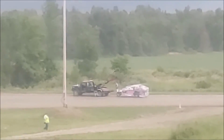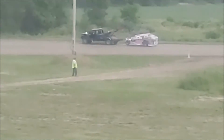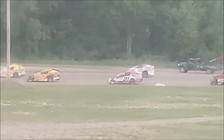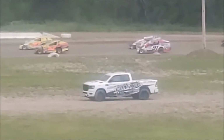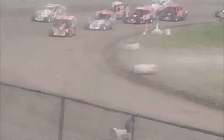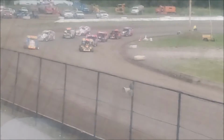So, trying to get the Kira Backus number 48 back to pit road. Jessica Power in the 52 is your current race leader. They just put a new motor on it. 5 laps are complete, 3 more to go.